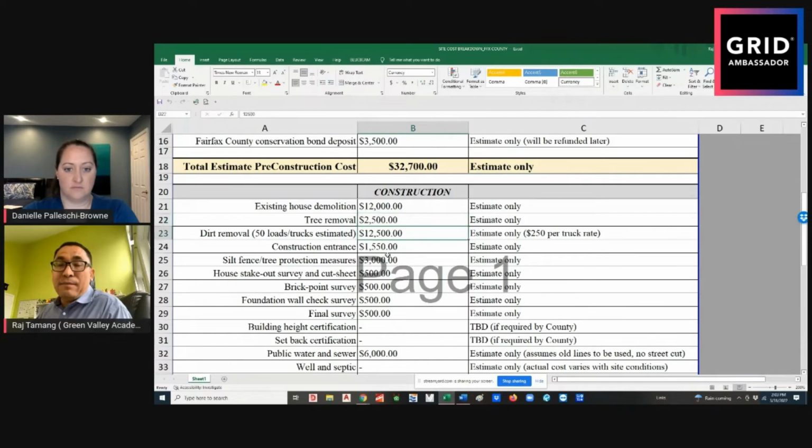Dirt. We talked about this one before. Every time you dig out dirt for the basement, especially on a smaller area like a quarter acre lot, you really don't have space to place this dirt. So you have to haul it away, which is usually $250 per load or per truck. If you have 50 trucks or 100 trucks, that's like $12,500 easily. So 50 times 250, whatever it is. That's $12,500. It's expensive dirt.